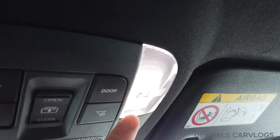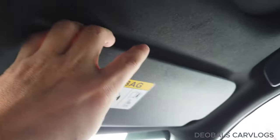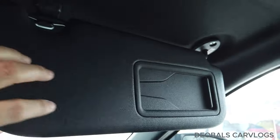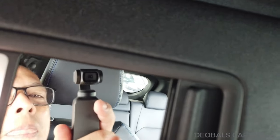Since this is the top of the line, the cabin lights are LED. We also see a switch for the moonroof or sunroof. The lights here are LED, with a mirror. And the cabin accent here is black. That's also what's nice here, the black accent. So very elegant.